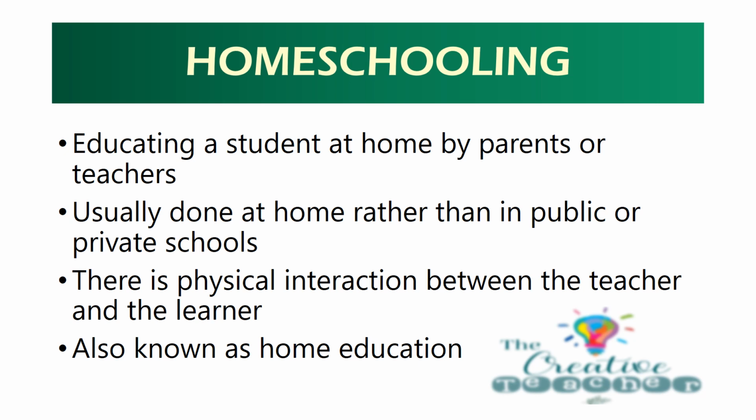Homeschooling. It is a form of learning wherein you educate a student at home by parents or teachers, usually done at home rather than in public or private schools. There is physical interaction between the teacher and the learner. It is also known as home education.